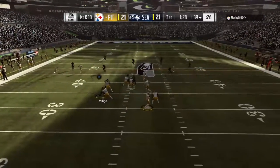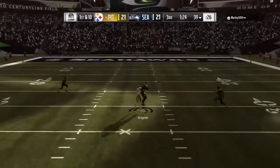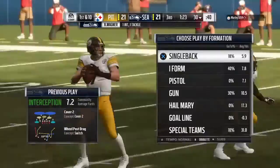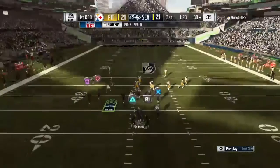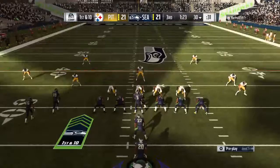Now Roethlisberger on 1st down. He's going deep for Brown. Is this intercepted? It is. It's intercepted, picked up by the linebacker, Bobby Wagner, and his guys will take over at the 30-yard line. Wilson and the Seahawks take over now, 1st and 10, right at the 30.